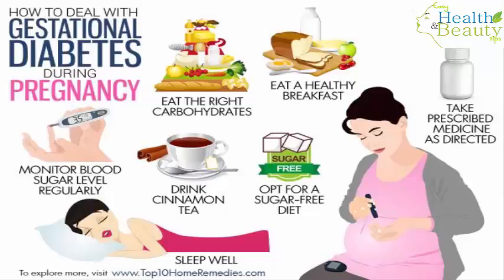3. Eat the right carbohydrates. Carbohydrates are an important part of any kind of diabetes diet, including GDM. Carbohydrates provide the fuel for your body and for your growing baby. But before including carbohydrate-rich foods in your diet, it is important to remember that not all carbohydrates are beneficial.